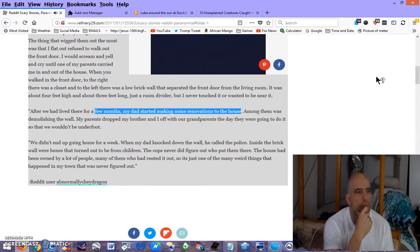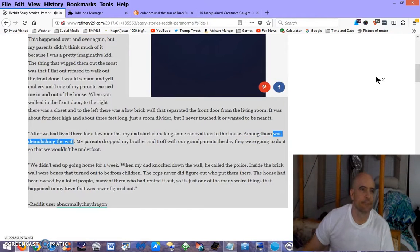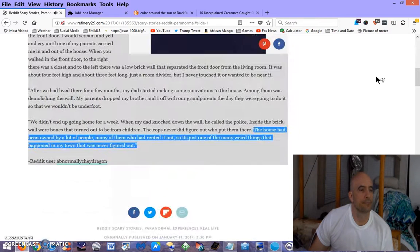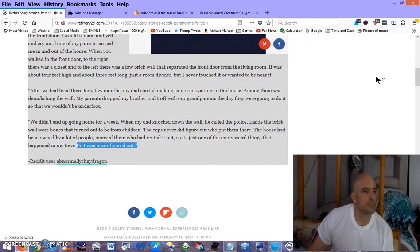After we had lived there for a few months, my dad started making some renovations to the house. Among them was demolishing the wall. My parents dropped my brother and I off with our grandparents the day they were going to do it so that we wouldn't be underfoot. We didn't end up going home for a week. When my dad knocked down the wall, he called the police. Inside the brick wall were bones that turned out to be from children. The cops never did figure out who put them there. The house had been owned by a lot of people, many of them who had rented it out, so it's just one of the many weird things that happened in my town that was never figured out.